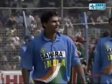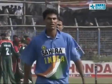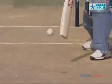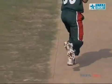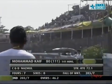And that too of a batsman who's batted well. I think Kaif himself knew that he was out. It was just a question of waiting for the third umpire to confirm that. And you can see over here Najmul Hossain, who's been bowling some very good slow deliveries. He's tried to bowl a leg cutter, so he slowed it down just a little bit. And that's what's made Mohammad Kaif check his shot. He's out for 80, a very well compiled 80, 203 for 7.